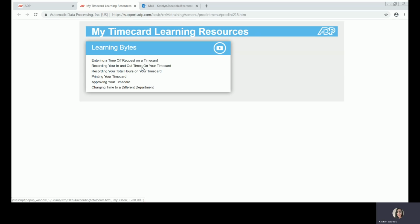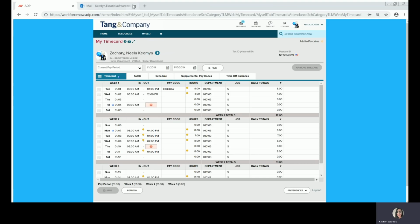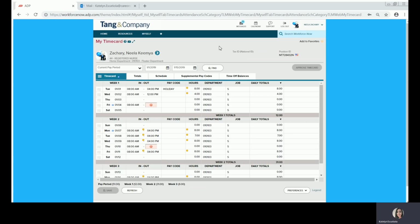item. And we also have recording your own in and out times on your time card, printing your time card, approving your time card, etc. So again, that's just a useful tool. You see those learning bites throughout ADP. Let's go back in here. Make sure that I'm still sharing my screen with you. Okay.